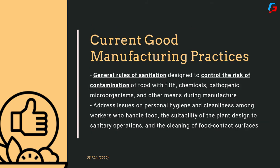There's also the current good manufacturing practices, or what we call GMP. So these are the general rules of sanitation designed to control the risk of contamination of food with filth, chemicals, pathogenic microorganisms, and other means during manufacture. So this addresses issues on personal hygiene and cleanliness among workers who handle the food, the suitability of the plant design, the sanitary operations, and the cleaning of food contact surfaces.